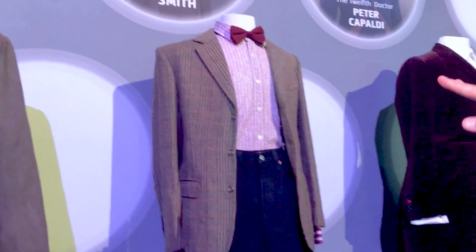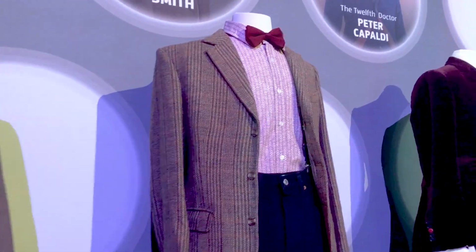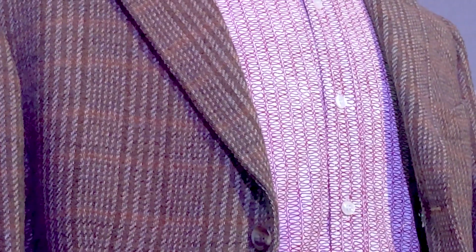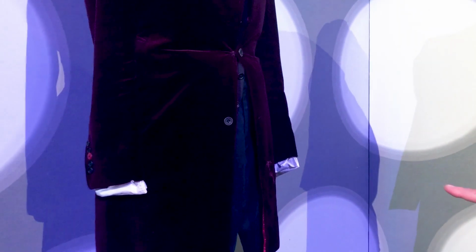For example, if you look at the shirt up close, Matt Smith's shirt, there's this very intricate sort of loophole design running all up and down the shirt. Something I love about this Peter Capaldi costume, if you zoom in there, you can see where it's distressed, the little rip right here down on the fabric.